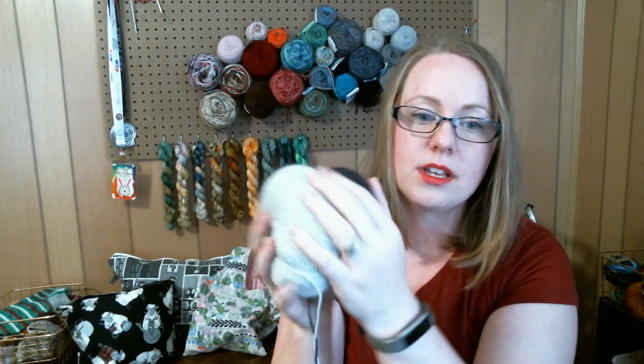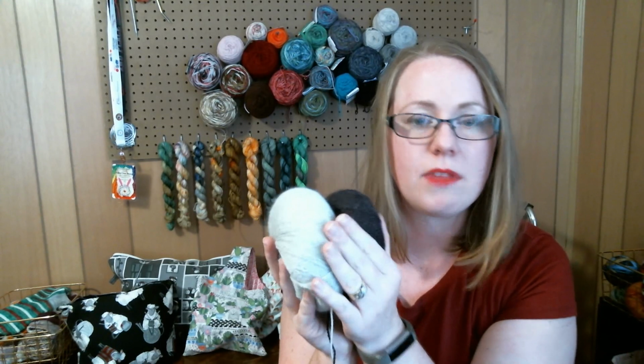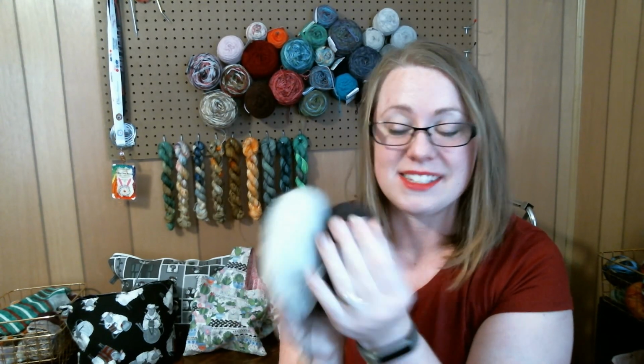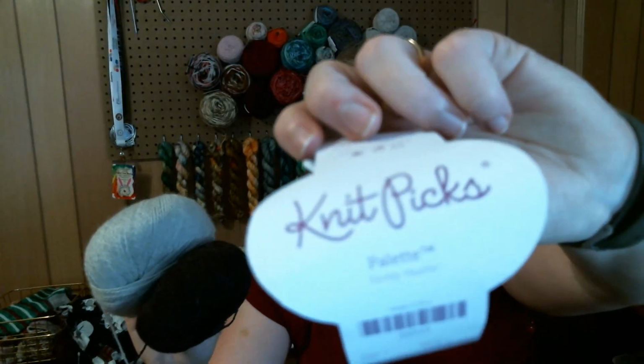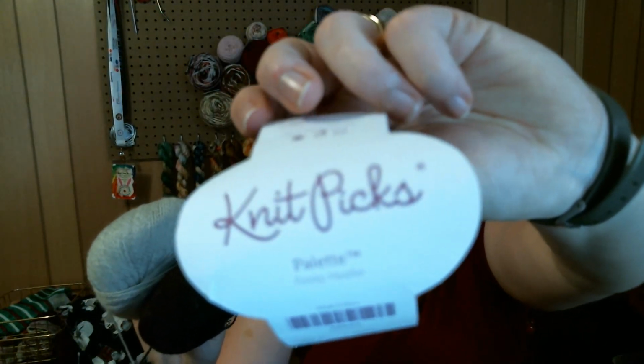The first time I felt Knit Picks palette yarn, I thought, ooh, that's not soft, but it is. It's just a little toothy, but after knitting with it and after it gets washed, I love it. The yarn is 100% Peruvian Highland wool, and Knit Picks palette yarn comes in 50-gram balls.